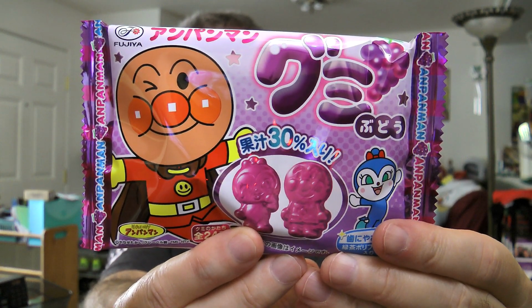Okay, next thing out of the box is Anpanman Grape Gummies. A-N-P-A-N-M-A-N. And Anpanman wants to join you on your beach day. Bring him along for a yummy and juicy grape snack. What fun little gummies. I really like reading this. I always appreciate the little mascots and stuff like that. The little ad icon type dudes that the Japanese put on their stuff. They're usually really cute.